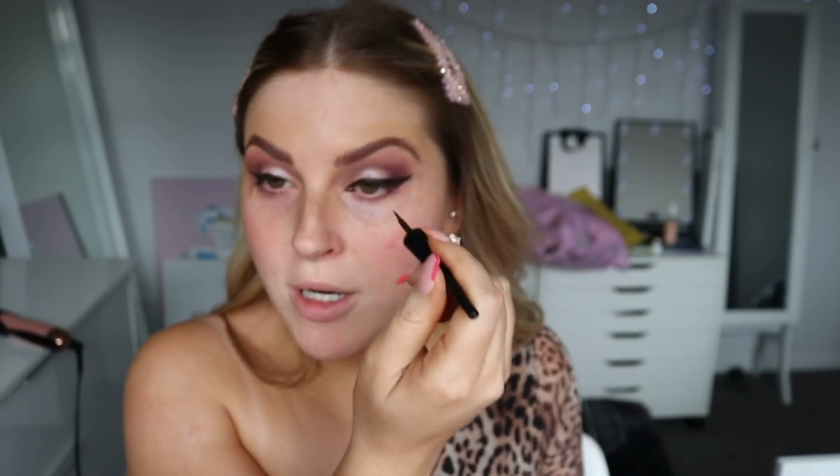Yeah, lesson learned. This side got so thick! I don't know what to do. This side looks so good. This side is the ugly stepsister, but we're gonna have to make them both ugly now. And I know what happened, I put too much on my brush.